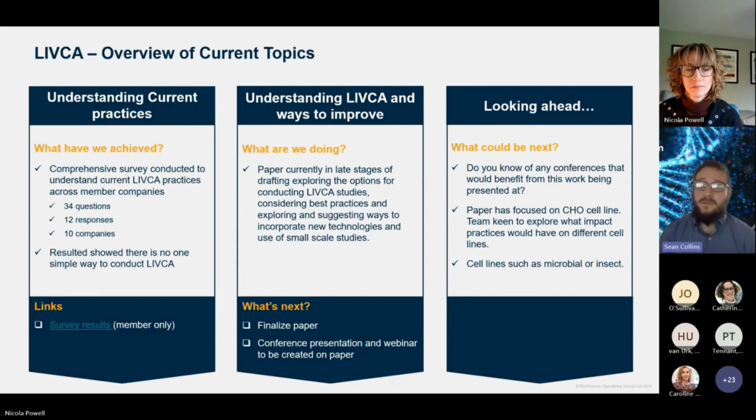So what could the group be doing next? The paper very much focuses on the CHO cell line, because we realised when we did the original survey that the majority of our members work in CHO. There are obviously other cell lines people work in, such as microbial and insect, but how you perform LIVCA is quite different depending on the cell line you're operating in. So the biggest chunk was CHO, because that's the majority of members' cell lines, and that's what we work on first.